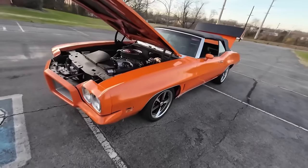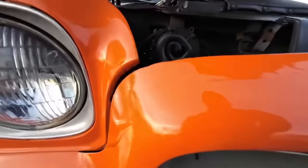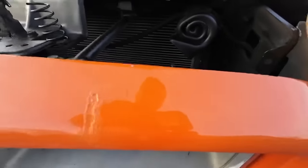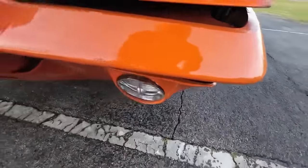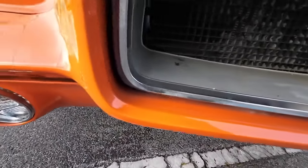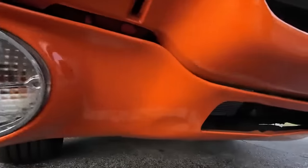Out the flaws. Time to walk around this ride. Up here in the front, we got a bunch of cracks. Look at all these little cracks in the paint. All the way across the top of the nose, touch-up marks. Need some paint on them bumpers. That or get a chrome bumper. See the cracks. It's all cracked up.